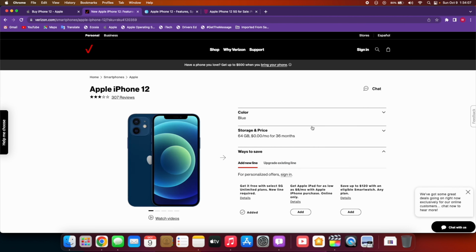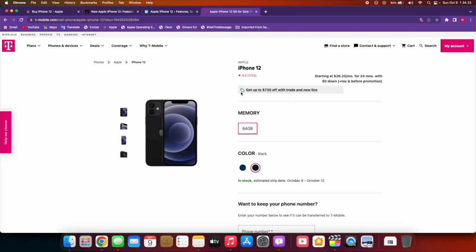Are you looking for the best deals off the iPhone 12? With Verizon, you can get it free with a 5G plan, but you need a new line. With T-Mobile, you can get it completely for free with a trade-in and getting a new line.